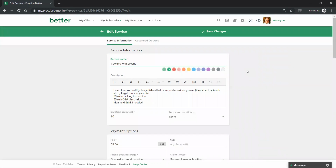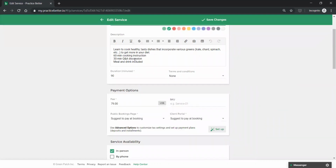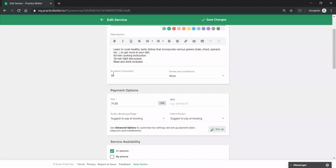So you're going to need to provide a service name. So this service is cooking with greens. Again, you know, which color you want it to show up on your calendar. Very similar to the one-on-one sessions, except this is going to be a group session. So here we have our description, our duration.